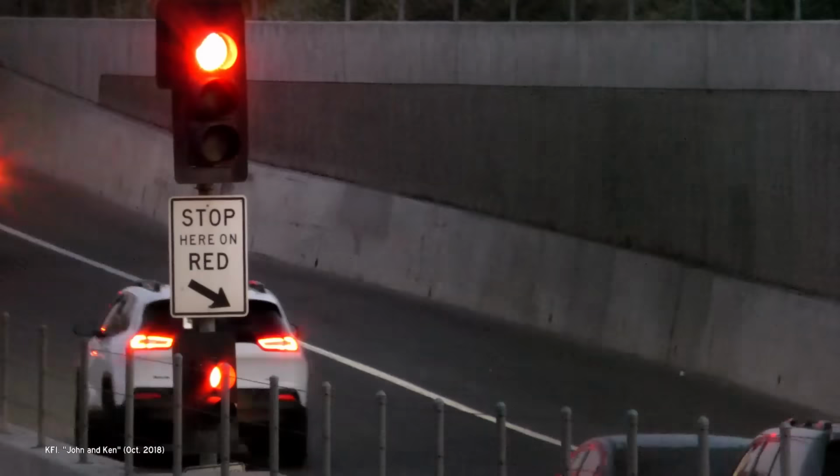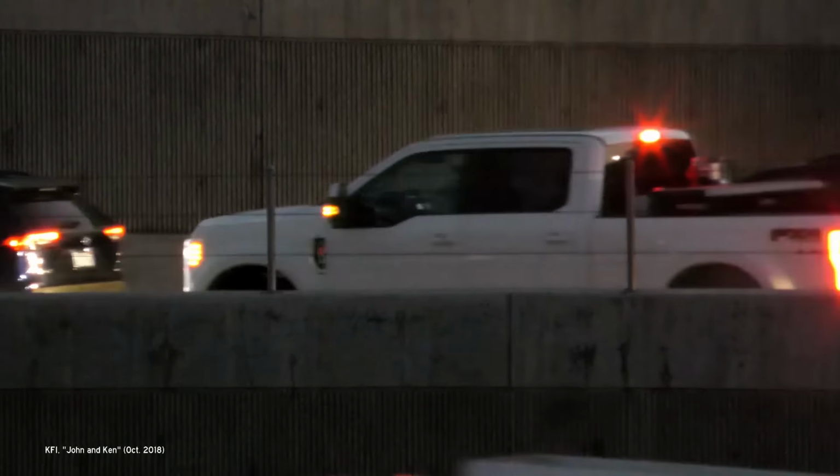He's really good at playing a grump on the radio. Hey, we need to back up traffic down the freeway ramp all the way into the surface streets.